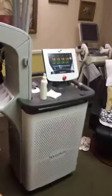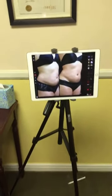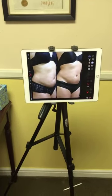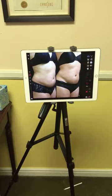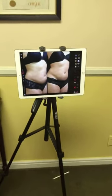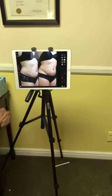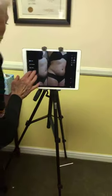This is the same woman, only from a different angle, and you can see it's really pretty dramatic on that one. Oh yeah, that's awesome. And that's after how many weeks? That's actually only after 6 weeks. After 6 weeks, okay. So she's still got a full 6 weeks. And we gave her another treatment that day. Amazing.